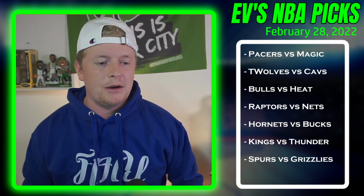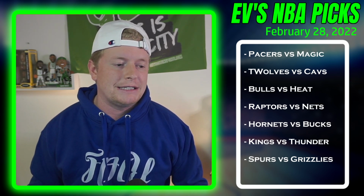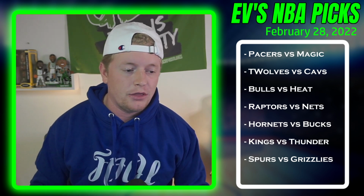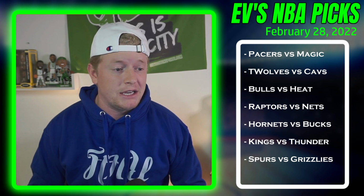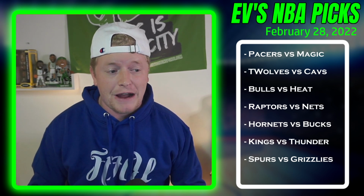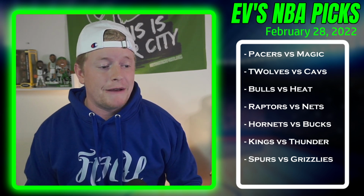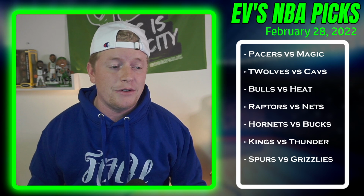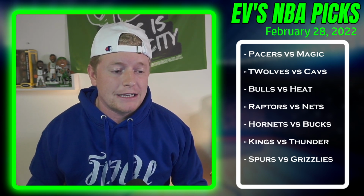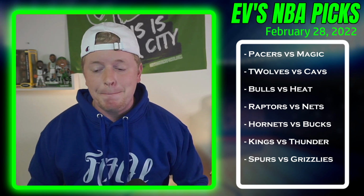Last game of the night, we have the Grizzlies hosting the Spurs here. Grizzlies 8.5-point favorites. In their last 10, the Grizzlies are playing some good basketball, 7-3 against the spread. San Antonio's actually been kind of surprising me as well. They are 5-5 in the last 10, but 5-4-1 against the spread. But I think we're still going to lean Memphis here. Memphis is playing good basketball. Two out of the three they've dropped, yes, but they're still 7-3 in their last 10. Some good basketball there. Got a good win against Chicago the other night. So I'm going to lean Memphis here, -8.5.